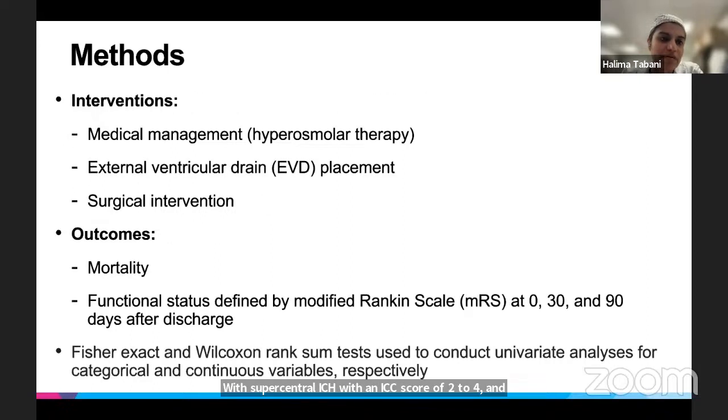Next slide. Our interventions included medical management, including hyperosmolar therapy, EVD, or surgical intervention, either with minimally invasive surgery or a decompressive hemicraniectomy. And our outcome measures included mortality and functional status, which was defined by mRS scores at 0, 30, and 90 days after discharge. Next slide.